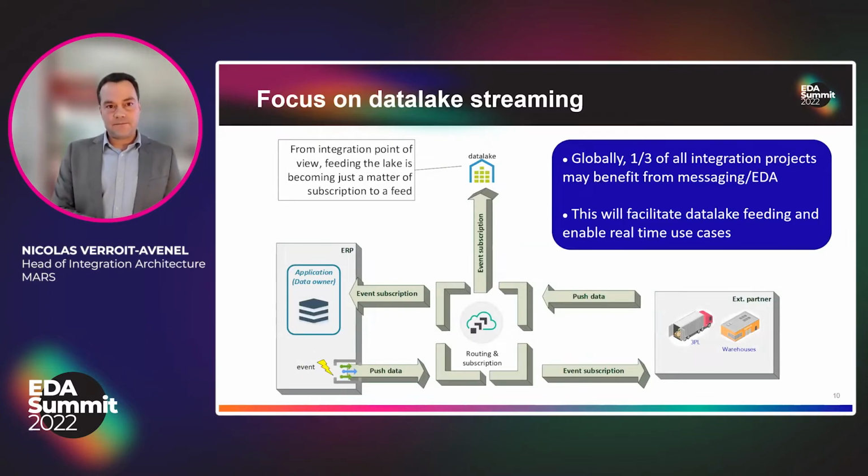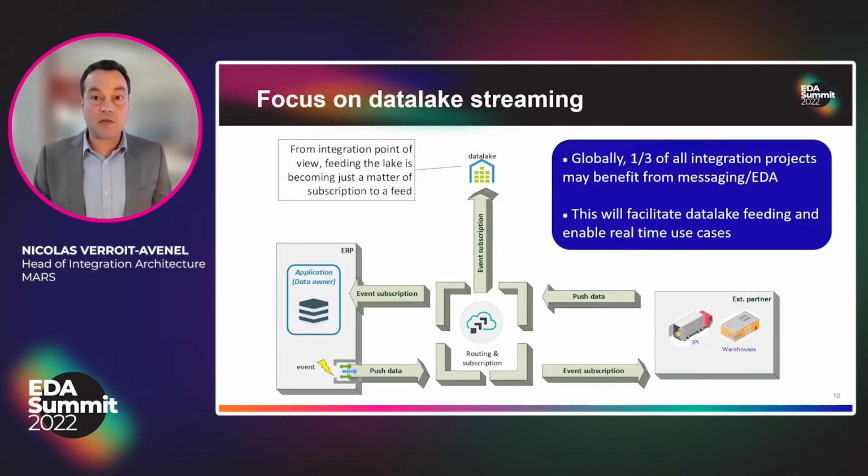On data lake, our view was that we did not want to create a one-time publication to data lake. We wanted to leverage EDA to make sure that all the integration flows could be sent to the data lake easily. We think that globally, 1/3 of all our integration projects, and we are managing around 800 projects each year, nearly 1/3 will benefit from messaging.